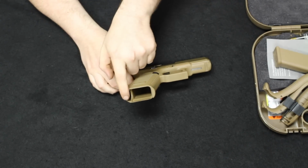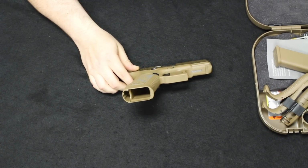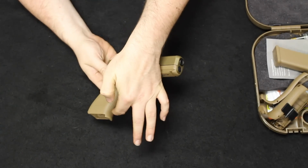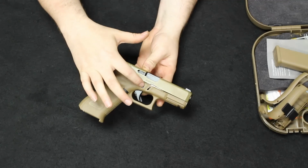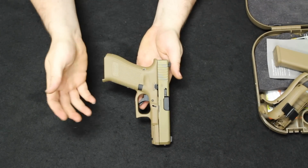These would have had a lanyard loop. I guess the previous owner got rid of the base plate there, or maybe they're making them now without it. Little finger grip right up here. The Gen 5s began with a cutout at the front, and now they're just smooth with a flared magwell, so this does not have those Gen 5 features. Single pin trigger pin here, which is again a Gen 5 feature. Ambidextrous control is again a Gen 5 feature.